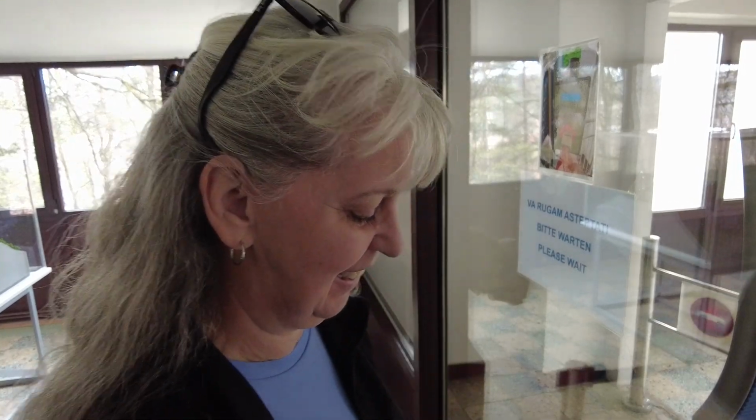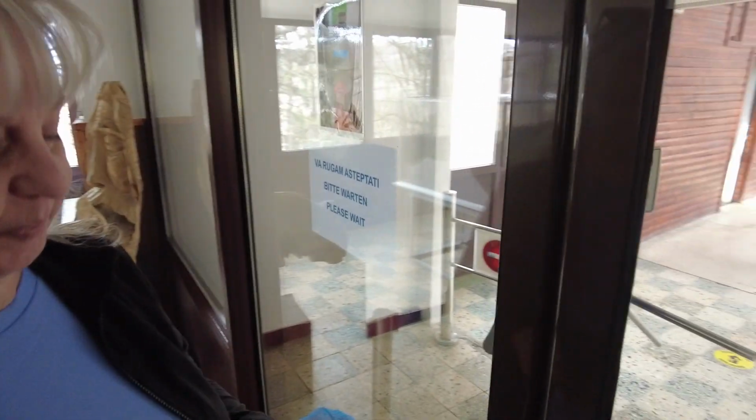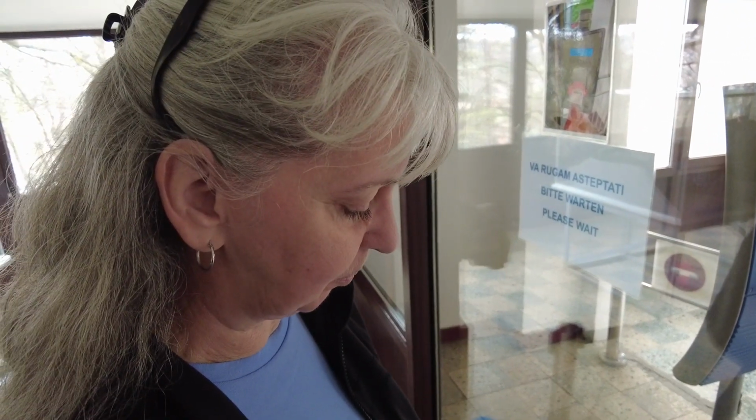So we're in line for the funicular to go up and give you the view as we're going. We have tickets, a return ticket for one person was 25 lei. So it cost us 50 lei for both of us to go up and down. 50 lei would be about $13, $14 Canadian.